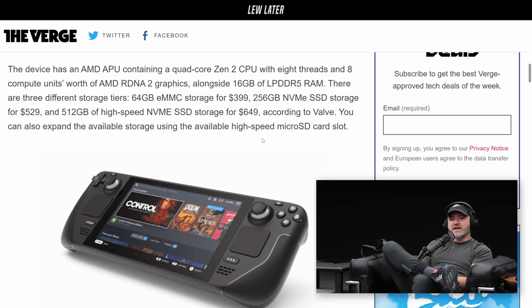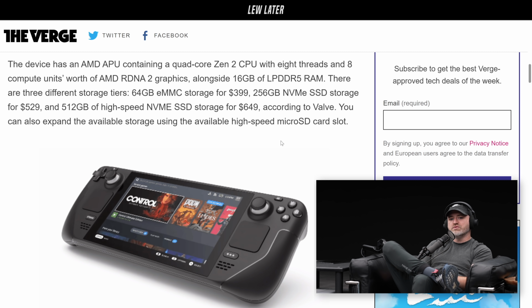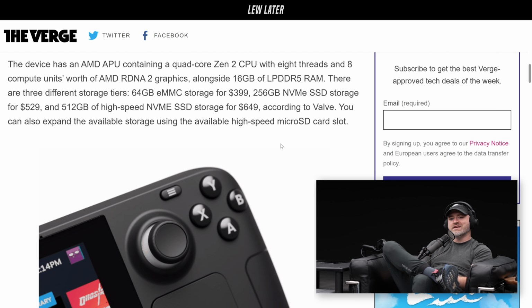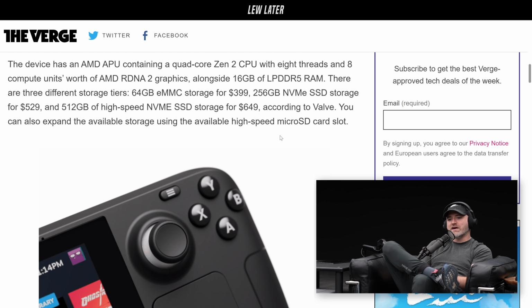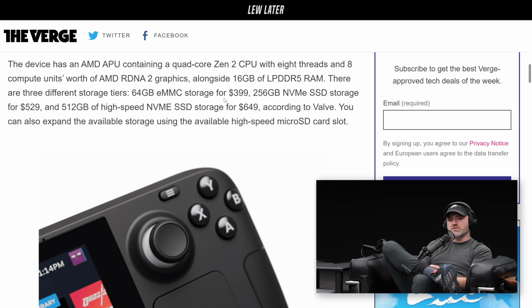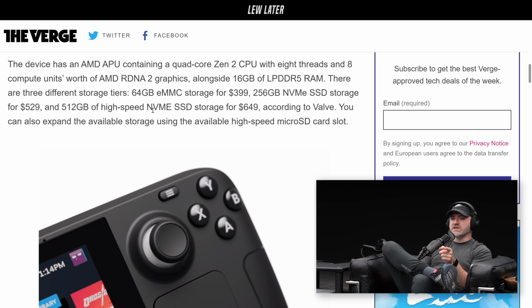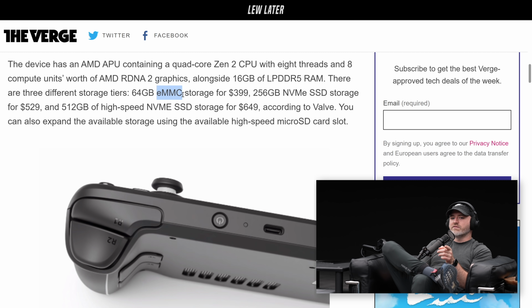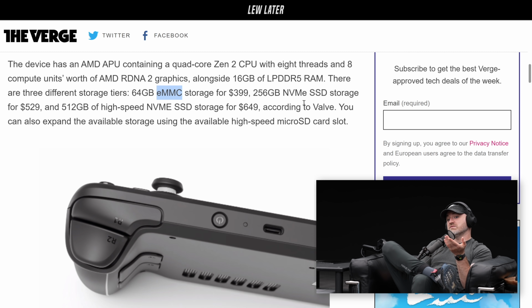It has an AMD APU containing a quad-core Zen 2 CPU with 8 threads and 8 compute units worth of AMD RDNA 2 graphics, alongside 16 gigs of LPDDR5 RAM, 3 different storage tiers from 64 gigs all the way up to 512. And actually, the storage type changes from the base model. It goes from eMMC storage all the way up to NVMe SSD storage. That's really important to note.